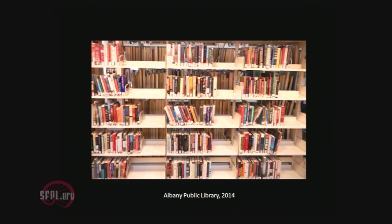This is also meaningful. This is what's going on at the Albany Public Library, where there's serious weeding of books, some would say extremely so. And often you learn that what's missing is just as important as what's there.